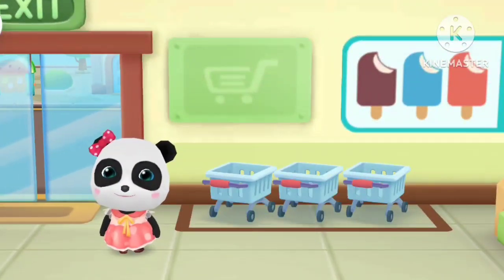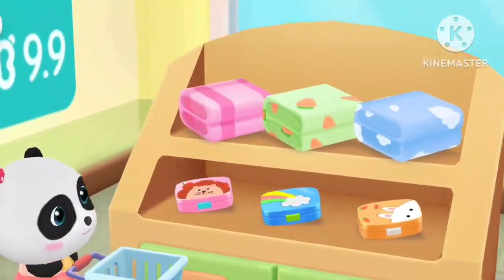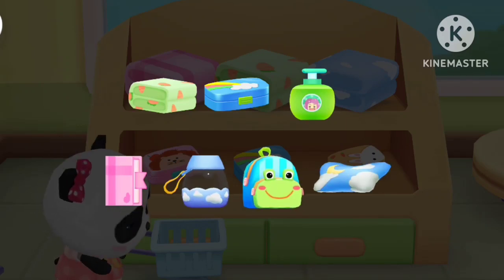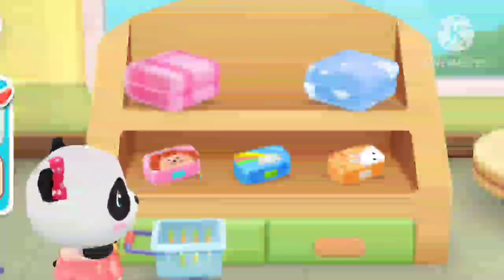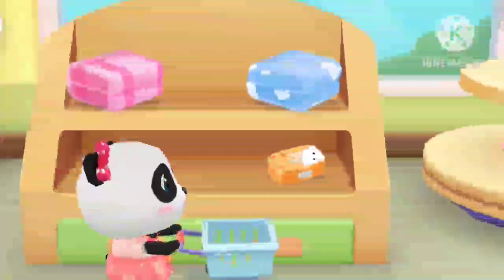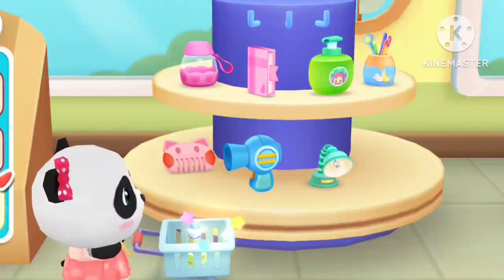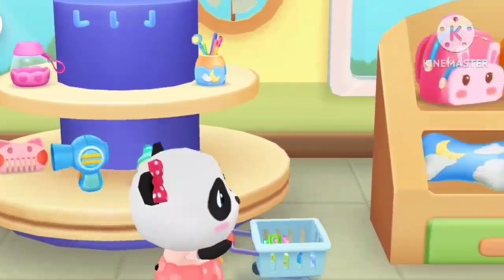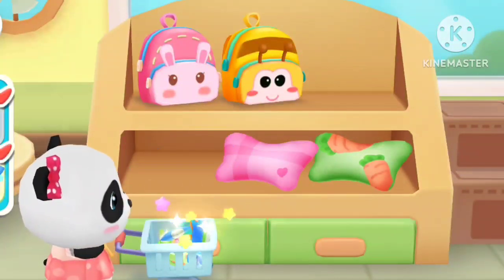Pick your cart. I need to bring these to class. Please help me find them. Yes, pencil case. Water bottle, hand sanitizer, notebook. School bag, pillow.